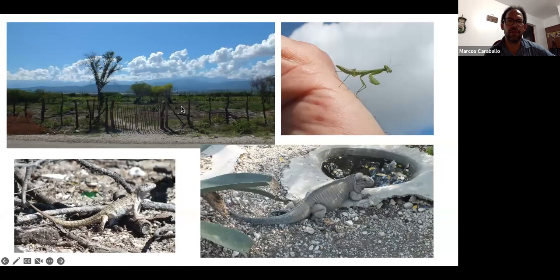So this is another view of the area. It's flat, and this area was flooded a couple of years ago, and you can still see in the background all the dead trees. But once the lake receded, the land is fertile. So people begin planting. They have some banana plantation and some fruits around.